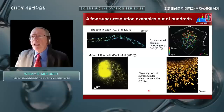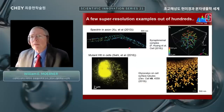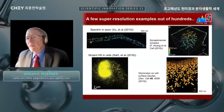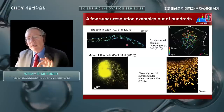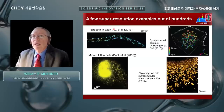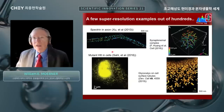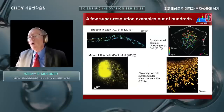There are many, many examples of that sort in the literature, and I'm only going to take time to mention a few very briefly. In the axons of our neuronal cells, the axons are the long structures that reach out very far to the next neuronal cell. The Zhuang lab discovered by this method that there are interesting patterns of organization of the proteins in the axon. These lines that are perpendicular to the long axis of the axon were not known before super-resolution microscopy.